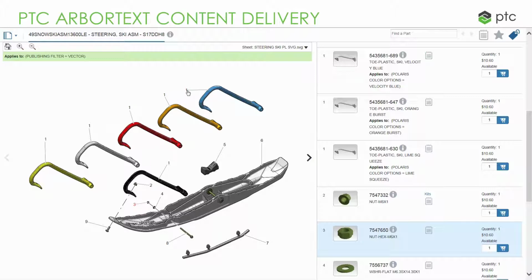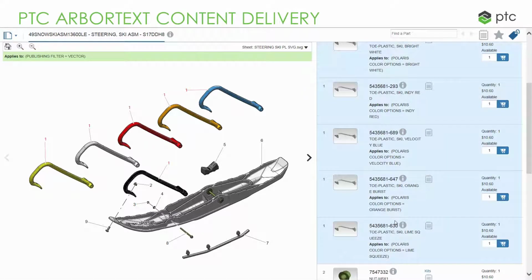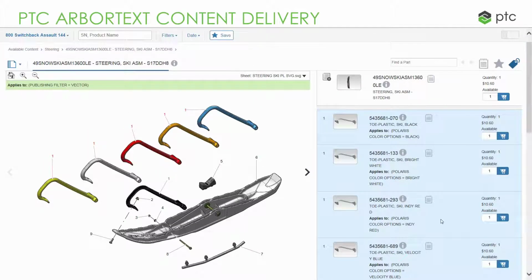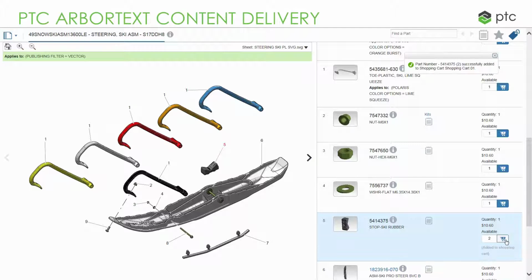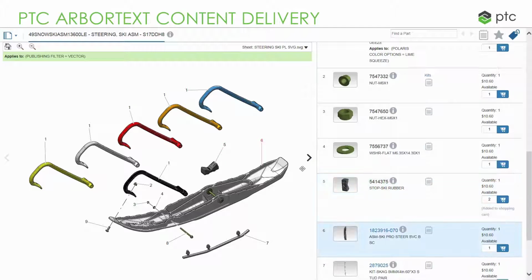In addition, we can select on an item, in this case item number 1, and it highlights all of the item number 1s. There are many different item number 1s because they have different color options. We also can integrate to a back-end ERP system or business system to show pricing and availability for those individual parts. We can add the item to a shopping cart or a pick list, and we can change its quantities, and then we can go ahead and fulfill our shopping cart order by going to the actual shopping cart when we're ready to go ahead and check out.